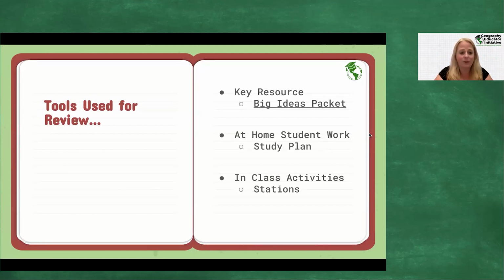And then during class, we have these stations. I divide my class into thirds and have them work in cooperative teams. I've looked at their data in AP Classroom.